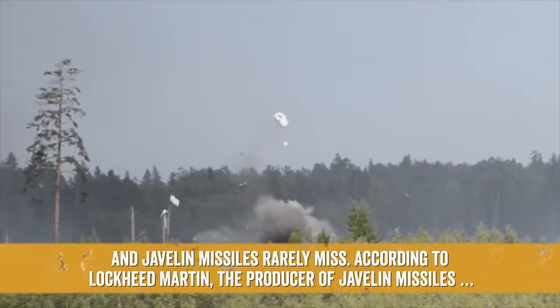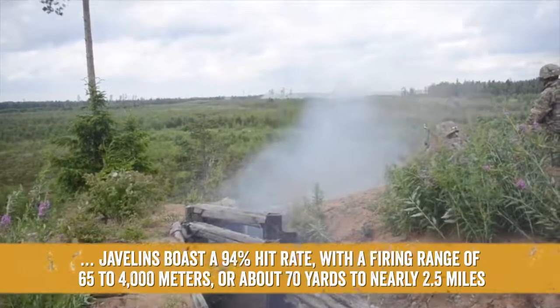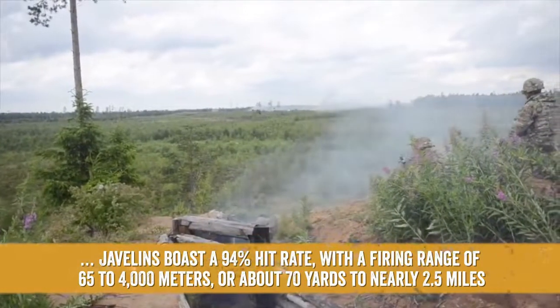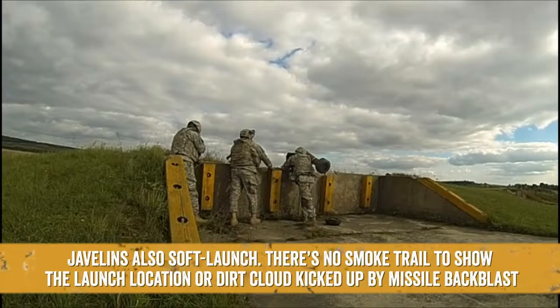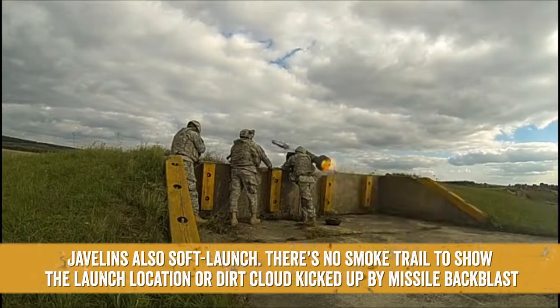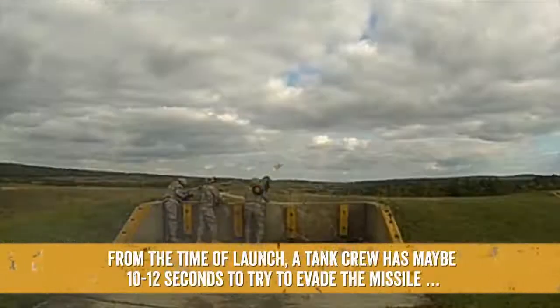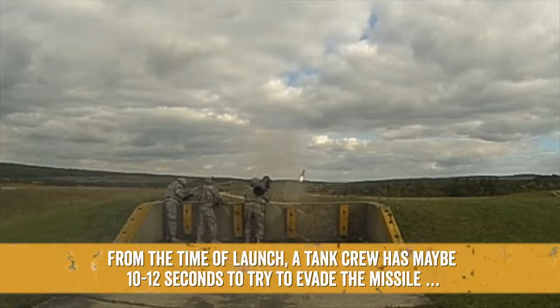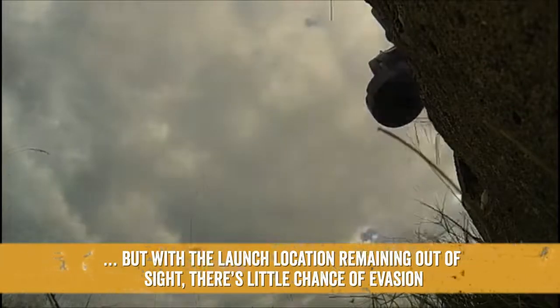According to Lockheed Martin, the producer of Javelin missiles, Javelins boast a 94% hit rate, with a firing range of 65 to 4,000 meters, or about 70 yards to nearly 2.5 miles. Javelins also soft launch. There's no smoke trail to show the launch location or dirt cloud kicked up by missile backblast. From the time of launch, a tank crew has maybe 10 to 12 seconds to try to evade the missile, but with the launch location remaining out of sight, there's little chance of evasion.